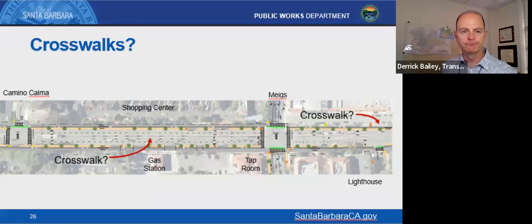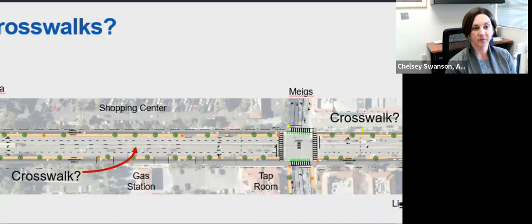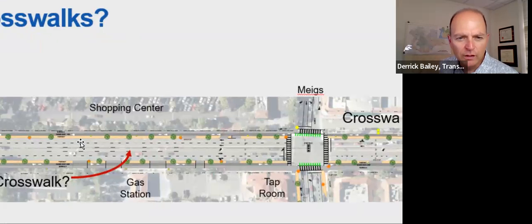Great question. I wonder if I can zoom in on this. See how good my zooming skills are. Chelsea, is the image getting bigger? Yes, it was getting bigger. Good. It is zooming. Okay, so the shopping center driveway is actually right about here. So it would be probably a good 100 feet away from the crosswalk if a crosswalk were to be installed. So the shopping center left turns in and out would not be affected by a crosswalk.